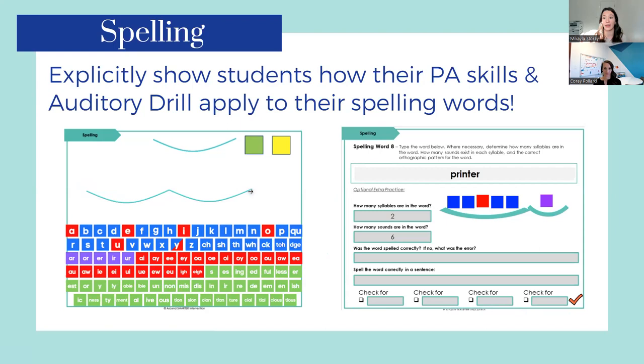Then in the auditory drill, we start to think about what patterns make those sounds. This is going to be how we set the foundation for spelling words that students can sound out and really start putting together based on that phonics knowledge that they've been instructed with.